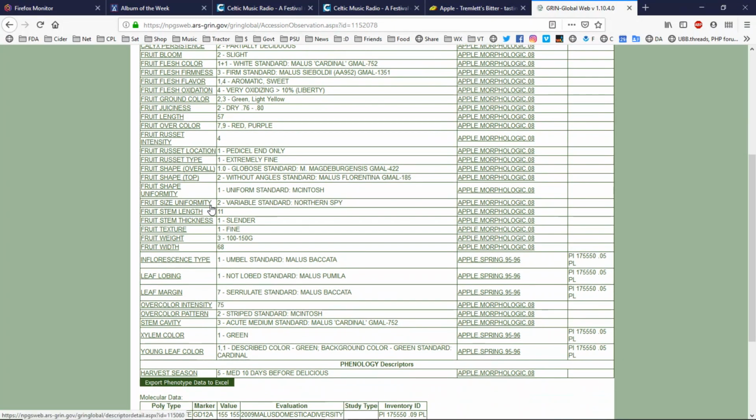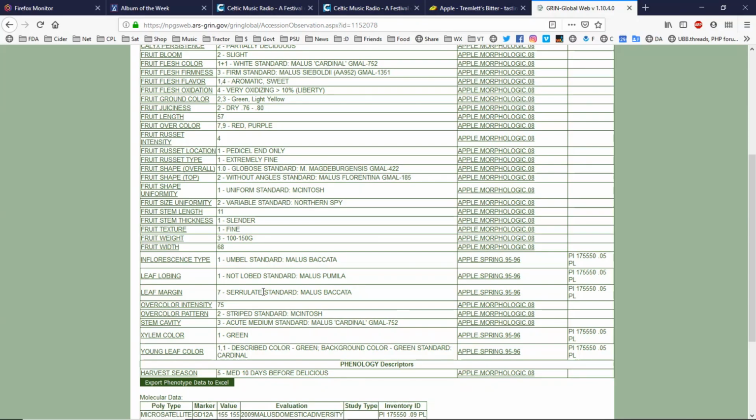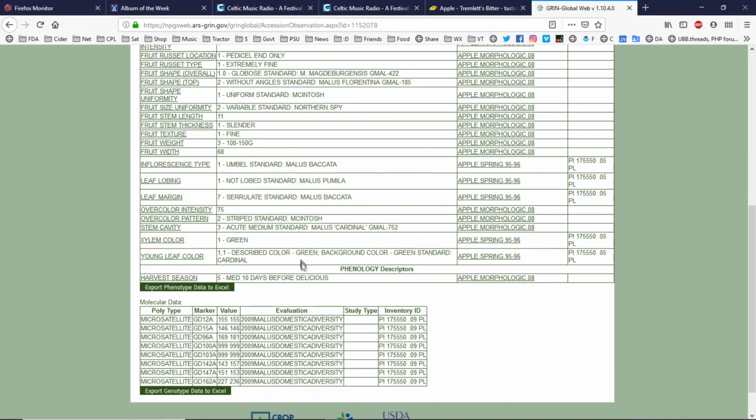Some russeting, but at the pedicel end only, pedicel being the stem. Very fine. Now mine will probably be russeted anyway because I sprayed with copper. Nothing really extraordinary here, other than I don't see fruit shape, uniform standard, and I have a different shape on my fruit. So that's something I want to keep an eye on. Maybe I do have a British Tremletts and not a Geneva Tremletts. Not much else to talk about.